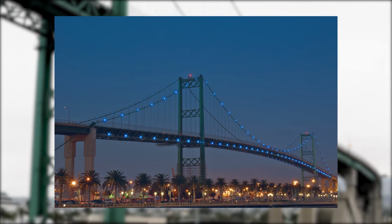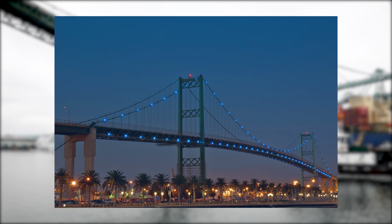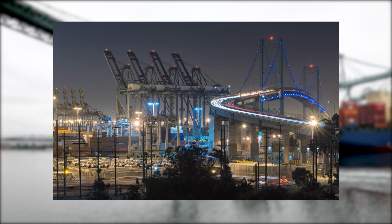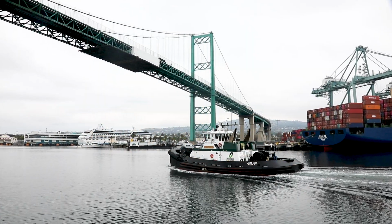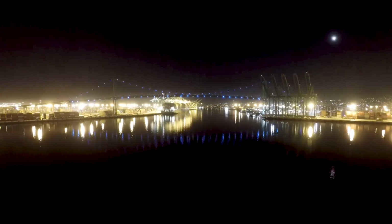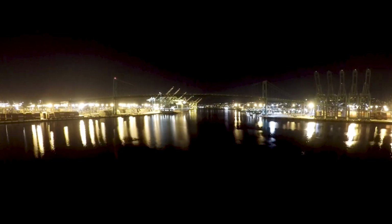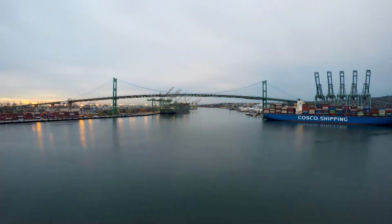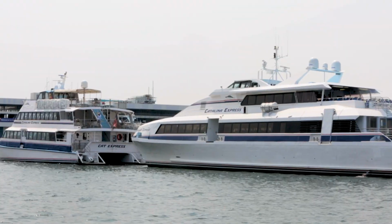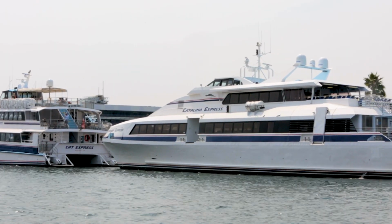At sunset, the bridge is lit by magnificent blue energy-efficient lights installed in partnership by the port and the community. Beyond being energy-friendly, they are also wildlife-friendly and do not disturb the migratory birds who make the Vincent Thomas Bridge their home. Located under the bridge is the Catalina Express Terminal. You can buy a ticket to board a boat or a helicopter to take you to Catalina Island.